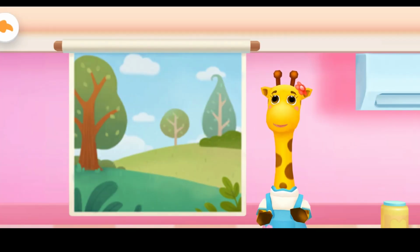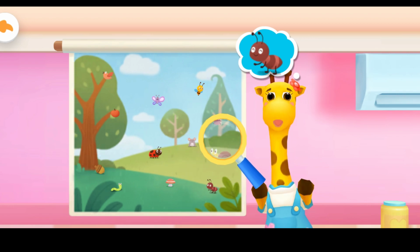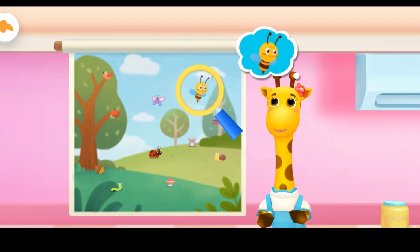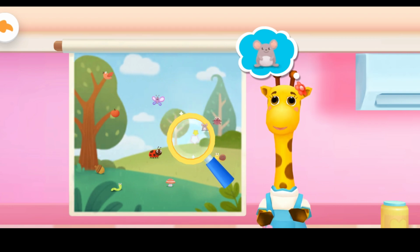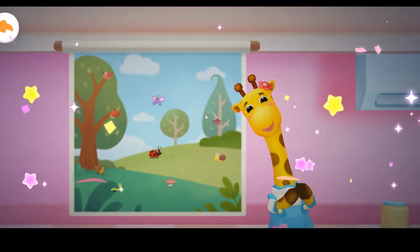Eyesight test. Move the magnifying glass to look for patterns. Correct. We found the pattern. Correct. We found the pattern. We found them all. You have good eyesight. Thank you.